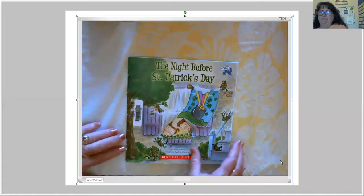It's a poem, it rhymes, but there's no Santa Claus in this story. There's leprechauns in this story. And the little girl and boy are going to try to catch them. And if you catch a leprechaun, he's supposed to give you his gold. So let's check out our story. The night before St. Patrick's Day.